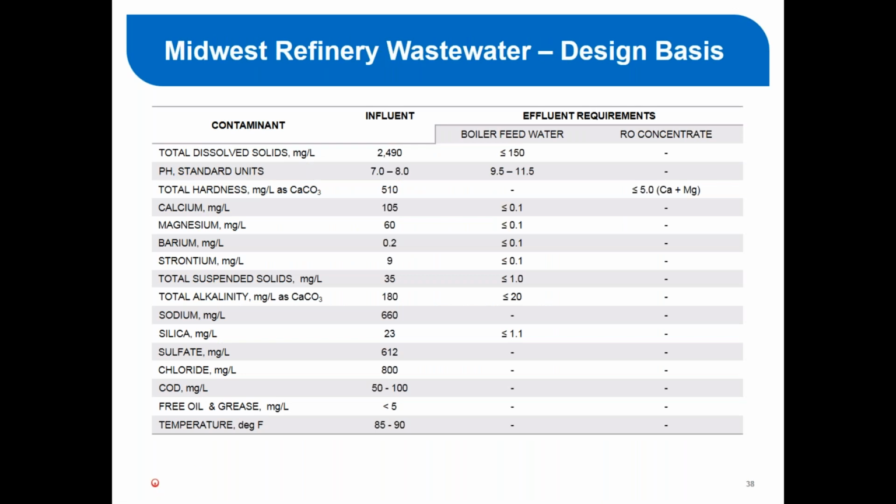So this slide shows our design basis of this OPUS system treating this refinery wastewater secondary effluent. As you can see here, the water is very high in hardness, silica, and COD, which would likely cause problems with scaling and fouling in a conventional neutral pH RO system. And you can see the requirements here for boiler feed water, including TDS of less than 150 ppm. There's also a requirement for our RO concentrate to have a hardness of less than 5 ppm.